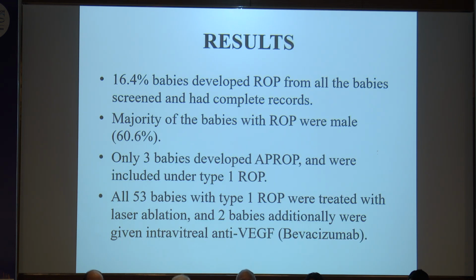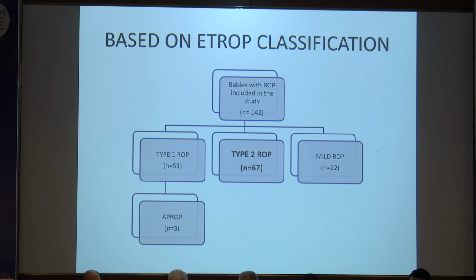Coming to the results, we saw 16.4% babies developed ROP, most of which were male patients, and out of which 53 babies progressed to type 1 ROP, including 3 babies with AP-ROP. Most of these babies needed peripheral laser ablation, and 2 additionally needed anti-VEGF injections. So this is based on the ETROP classification. We saw most of our babies had type 2 ROP.